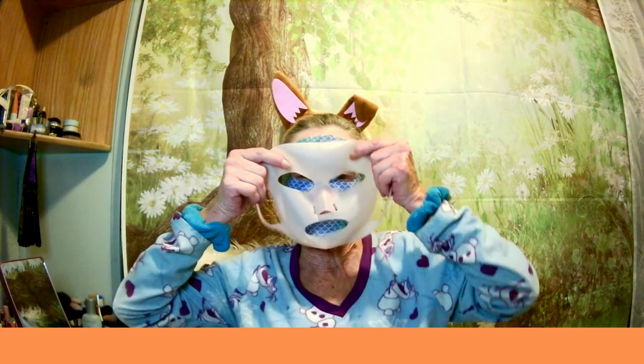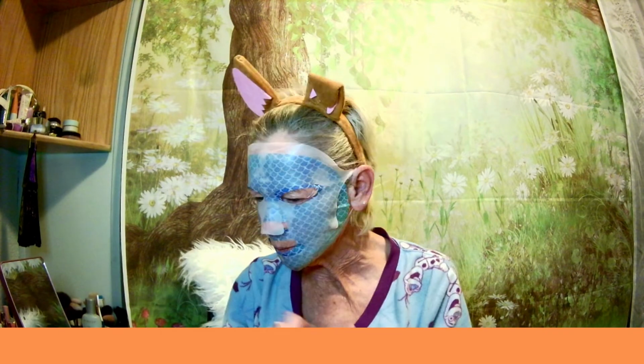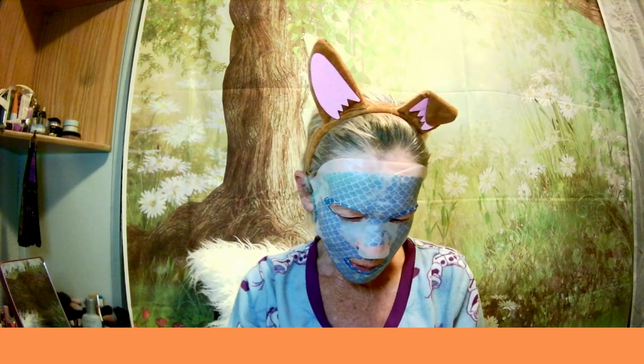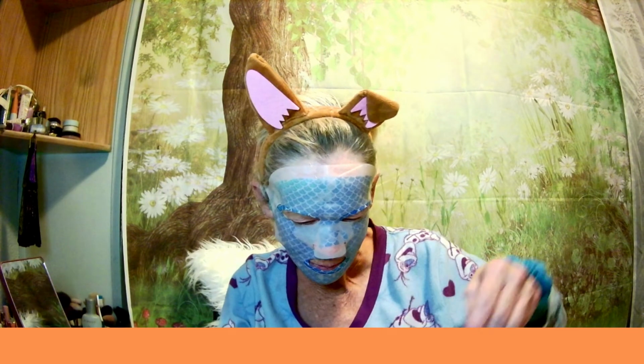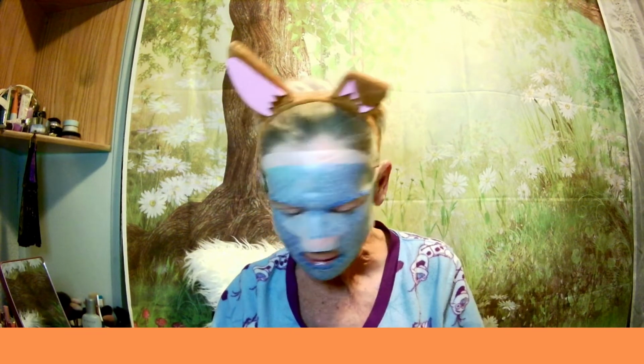I'm going to put my silicone mask over top of this just to keep all this good stuff nice and soft in there. I like it that way as well as to keep the mask fitting properly too. But I really like it because it keeps it nice and moist as well. So there we go. Very good, and it fits pretty good on my face. So, yeah, that is the Mermaid Mask by Be Pure, and that stays on for 15 minutes.